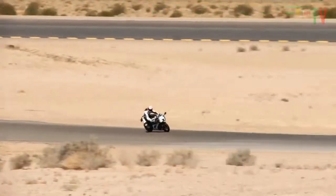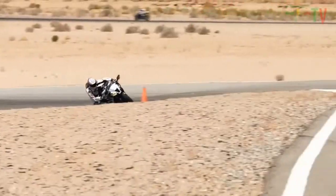Tires are torched, man. You've turned 30 laps on this rear, so is the KTRC working? Is it letting you get the most out of it? Yeah, it's great. It's the same as it's ever been. It's just seamless, linear, easy to use.